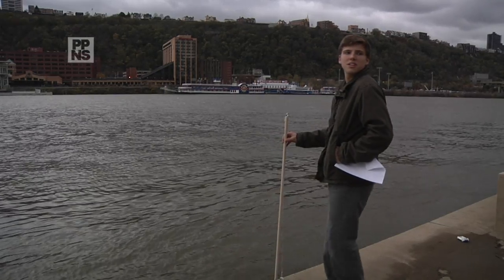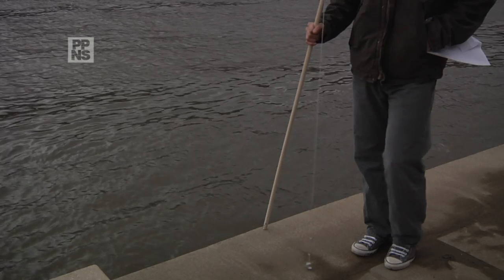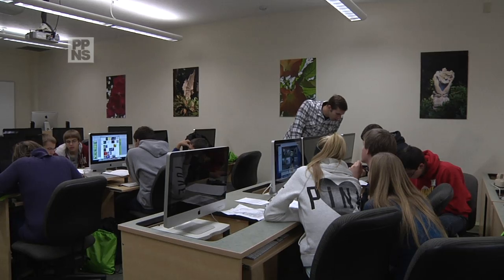Can you figure out the height of Mount Washington with a stick that looks like this? That was the challenge for 31 high school students who participated in Point Park University's first annual Math Symposium. We were able to calculate the height of Mount Washington without measuring it. We did it indirectly. So, I mean, a lot of the skills I've learned here could be useful in life.